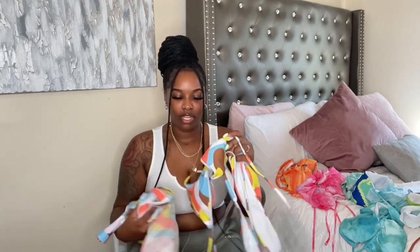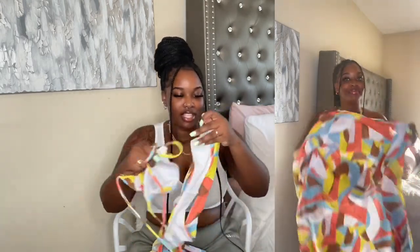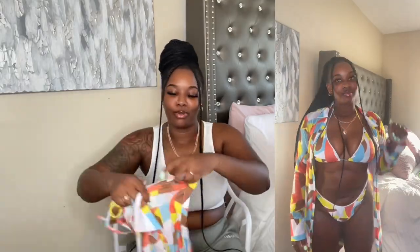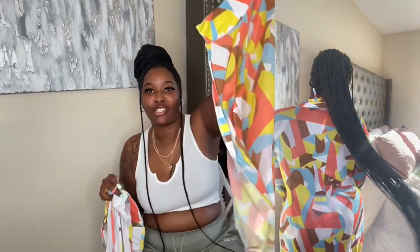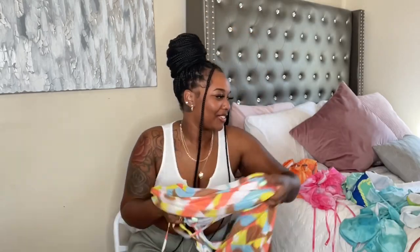And then the next one I got is this geometrical shape one with lime green, light sky blue, tan, white, orange. So this one comes with the panties too, and it comes with this cute little t-shirt dress thing. Ooh, I just love it so much. I literally love this one because it comes with this t-shirt dress thing. I love it. I can't wait to wear this one. I cannot wait to wear this one.